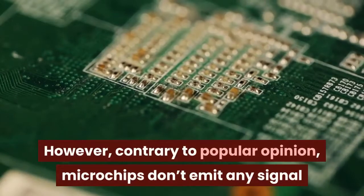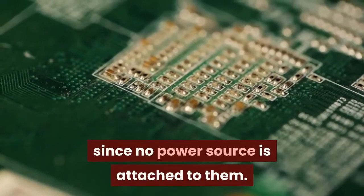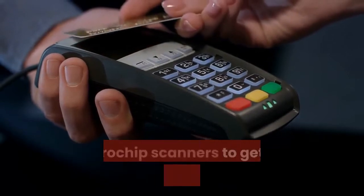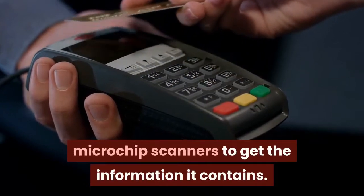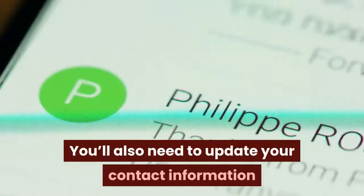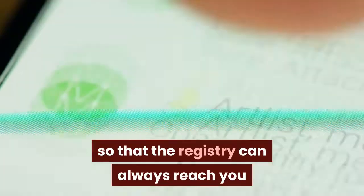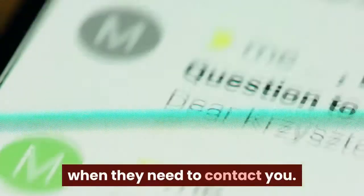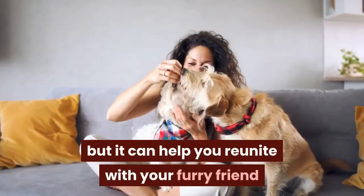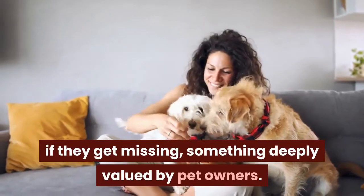However, contrary to popular opinion, microchips don't emit any signal since no power source is attached to them. They only communicate through NFC. This means you'll need microchip scanners to get the information it contains. You'll also need to update your contact information if it changes at the microchip's registry so that the registry can always reach you when they need to contact you. Chipping your dog can't provide you with real-time tracking, but it can help you reunite with your furry friend if they get missing, something deeply valued by pet owners.